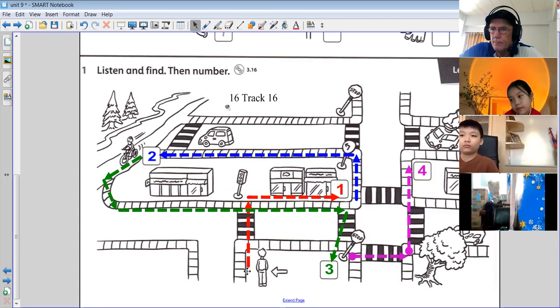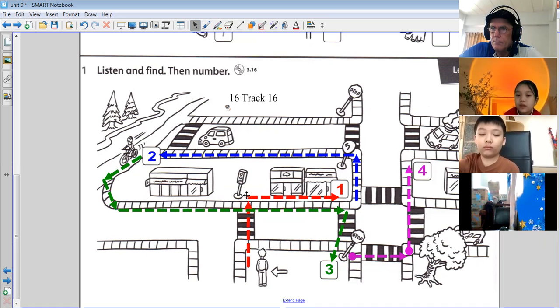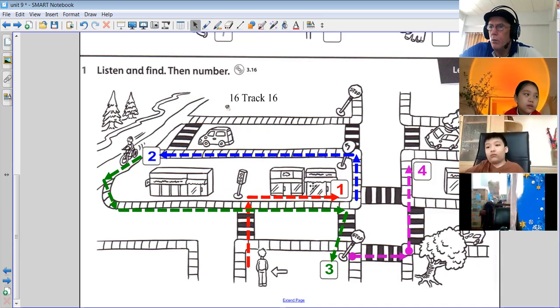1. Walk straight ahead. Go across the zebra crossing to the traffic lights. Turn right and go past two shops. Where are you? 2. Now go to the turn left sign. Go left past the car and stop at the bike track. Where are you?